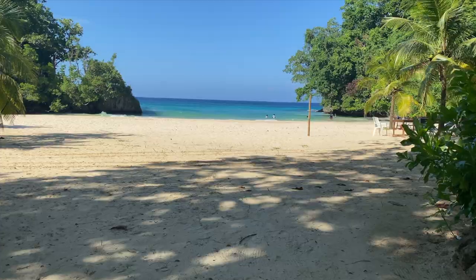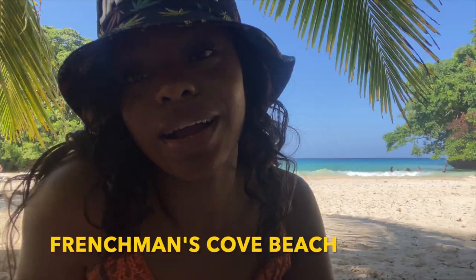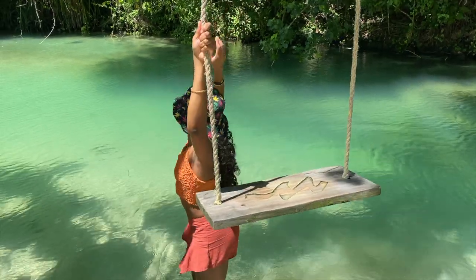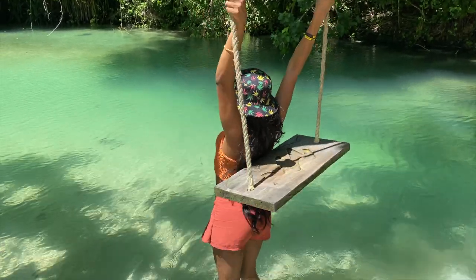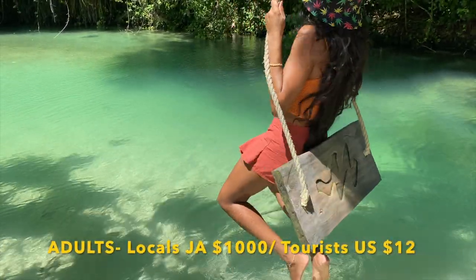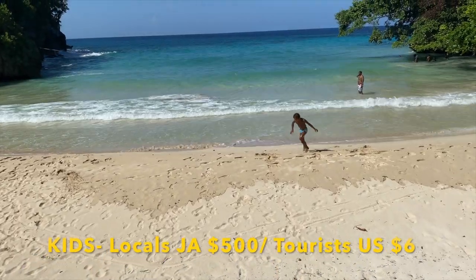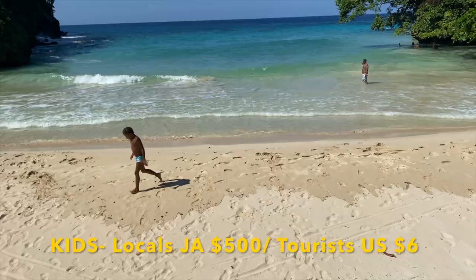Let's do that again. Welcome to Frenchman's Cove Beach. All right guys, so we are at Frenchman's Cove, one of Jamaica's most charming and very secluded beaches here in Port Antonio. Access to the beach is 1,000 Jamaican dollars, and for local kids under 12, it's 500 Jamaican dollars, or $6 for tourists.